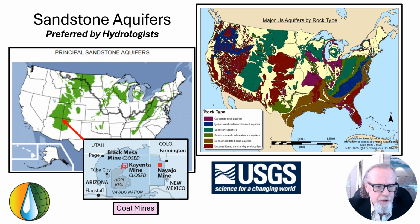The Four Corners underground lake is a sandstone aquifer, an underground lake in sandstone. This type of sandstone aquifer is preferred by hydrologists, and there are sandstone aquifers all over the United States, but it is preferred as compared to other aquifers that are sand, gravel, and dirt rather than sandstone. Also in this area of Four Corners is a lot of coal. There's a lot of coal underground. We've been mining it for the coal-fired power plants in that area. And that coal has contaminated the water and needs to be purified.